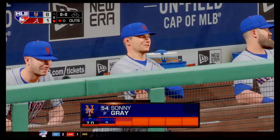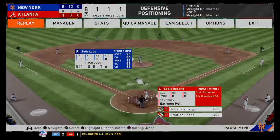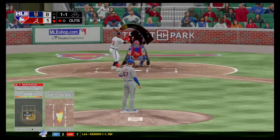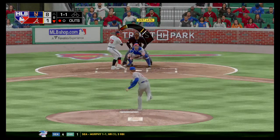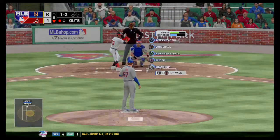Now back. Final line there for the Mets starting pitcher, and he was really in command on the mound throughout the evening. Yeah, he looked really dialed in from start to finish. This is the kind of outing you hope for every time you go out there. So I think he'll feel pretty good about the effort he put forth in this one.